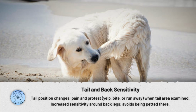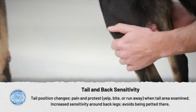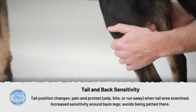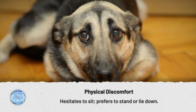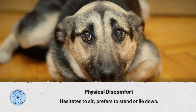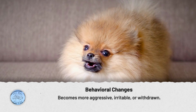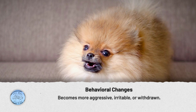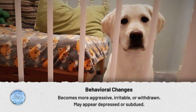You might also see them going after their back end a lot more, or acting very sensitive to even being pet around their back legs. Some dogs will hesitate to do things like sitting down. They'll stand or lay down. They may also change in their behavior. Sometimes people will notice that they might become more aggressive or more temperamental, or be a little bit more snippy than they used to be. Other dogs might become withdrawn or kind of depressed in nature.